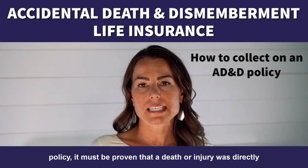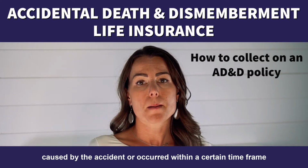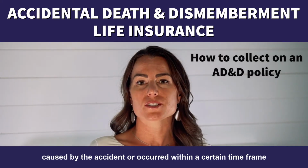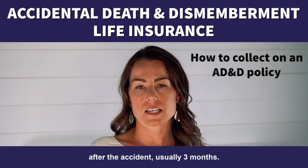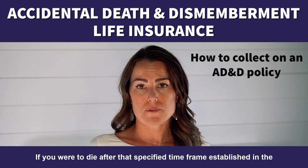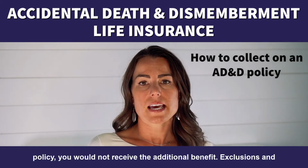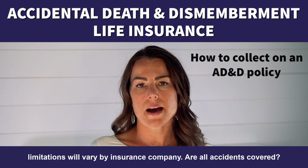To collect on an AD&D policy, it must be proven that a death or injury was directly caused by the accident or occurred within a certain time frame after the accident, usually 3 months. If you were to die after that specified time frame established in the policy, you would not receive the additional benefit. Exclusions and limitations will vary by insurance company.